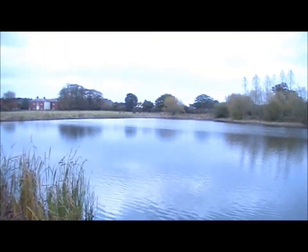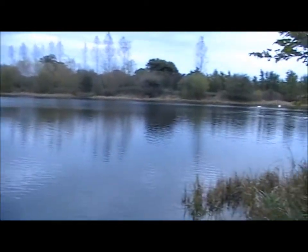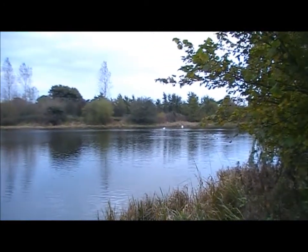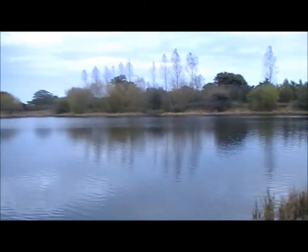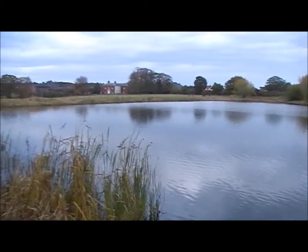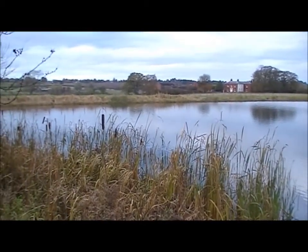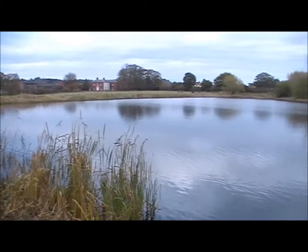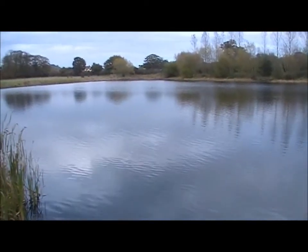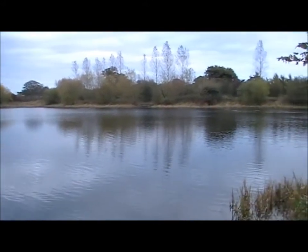can show this lake, which is a bit of a rarity for me, because the blogging I've been doing over the last few months, apart from France, I've been unable to show the lake, but I can do it in this one. And this venue is a venue just on the outskirts of Wolverhampton called Paul Hall. And I say a trip down memory lane. It's got to have been over 10 years since I fished this venue, and boy has it changed.